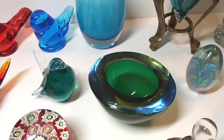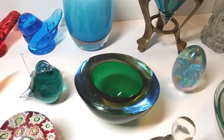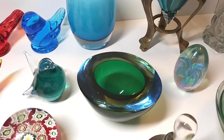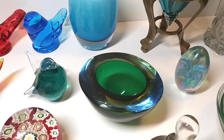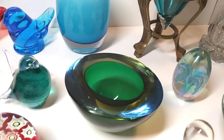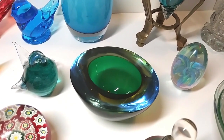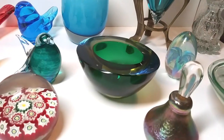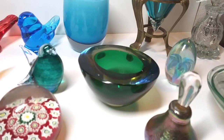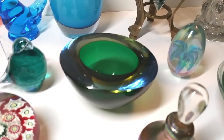And I also went to auction and found this Submerso Seguso geode bowl, I guess is what they call it, but it's basically like yellow submersed or blue glass submersed in yellow, or vice versa. It kind of looks like it might be blue to yellow, but that's apparently what makes this green color on this bowl.